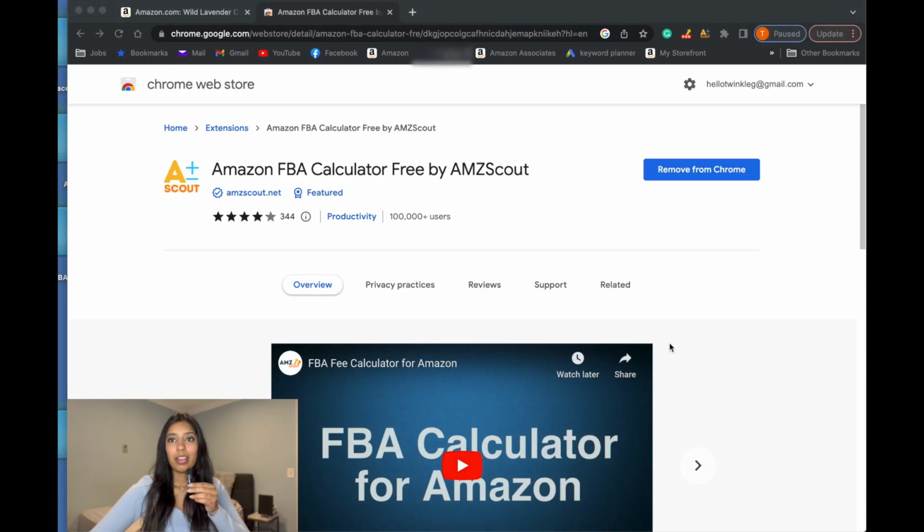If you want to make sure that you're choosing a product that fits the Small and Light program standards, you can use the AMZScout FBA Calculator tool to make sure that your product is meeting size requirements and weight requirements. Let's take a look at how we can do this together. All right, everyone, let's go ahead and show you guys how to use the Amazon FBA calculator to determine if a product might be Small and Light eligible.